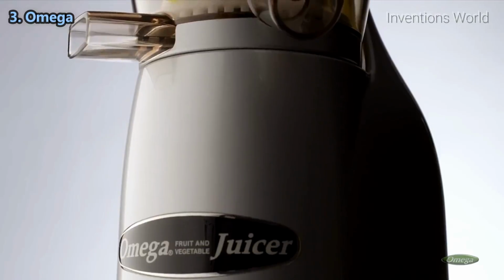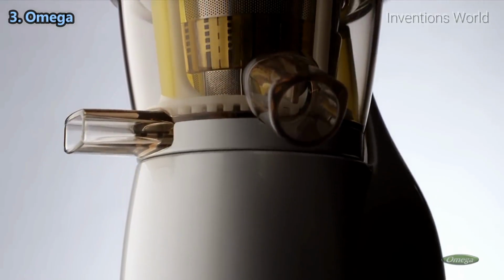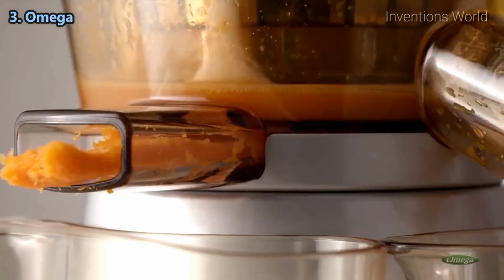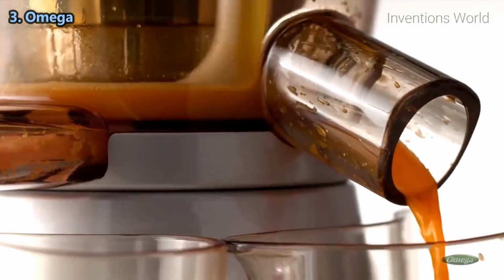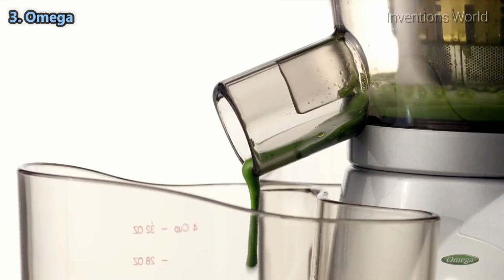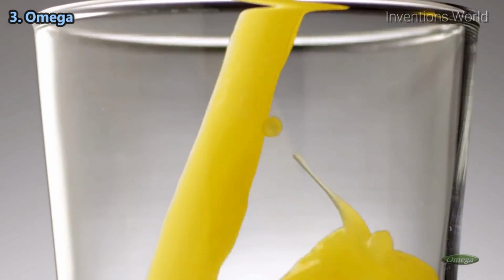The Omega Vert Low-Speed Juicer ensures your juice will stay fresh longer and is healthier than juice from other juicers. The secret is the Vert juices at low speeds of 80 RPMs, preserving beneficial enzymes and nutrients normally lost at the high speeds of regular juicers. The slow speed of the Vert also prevents oxidation, truly keeping your juice as fresh as can be.